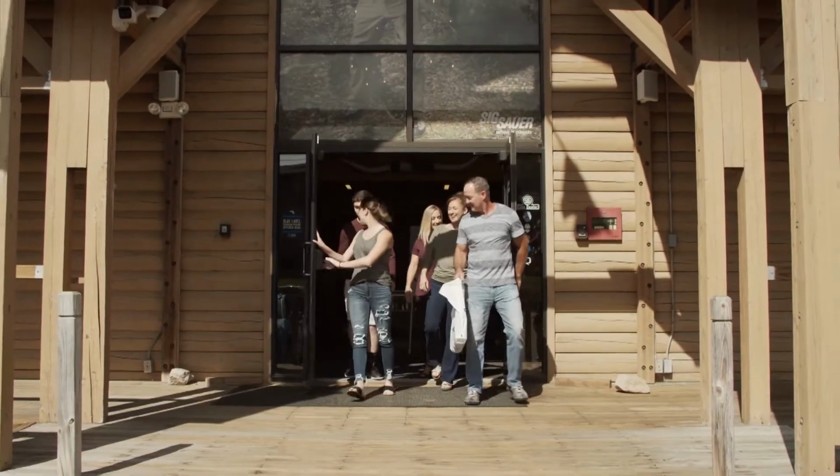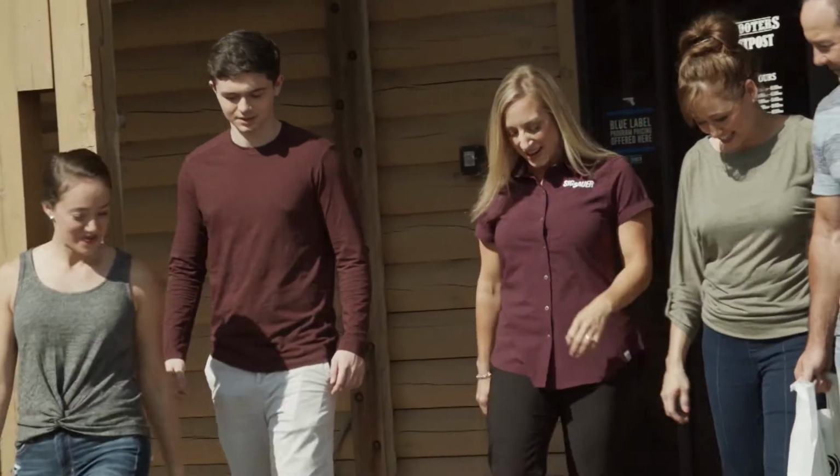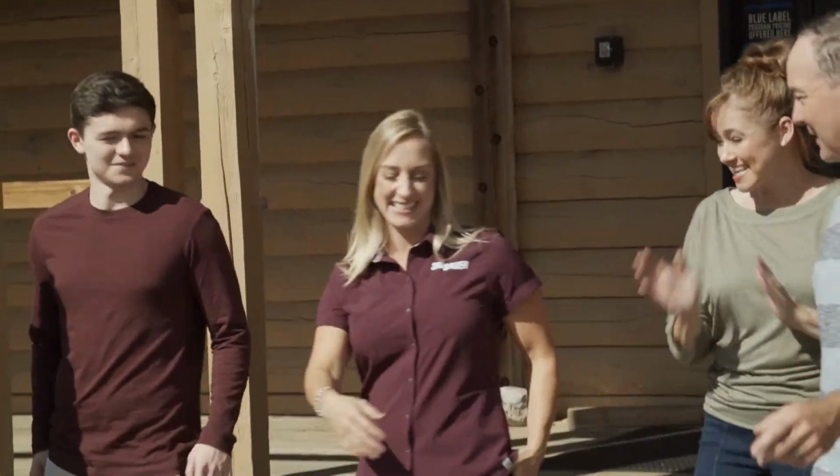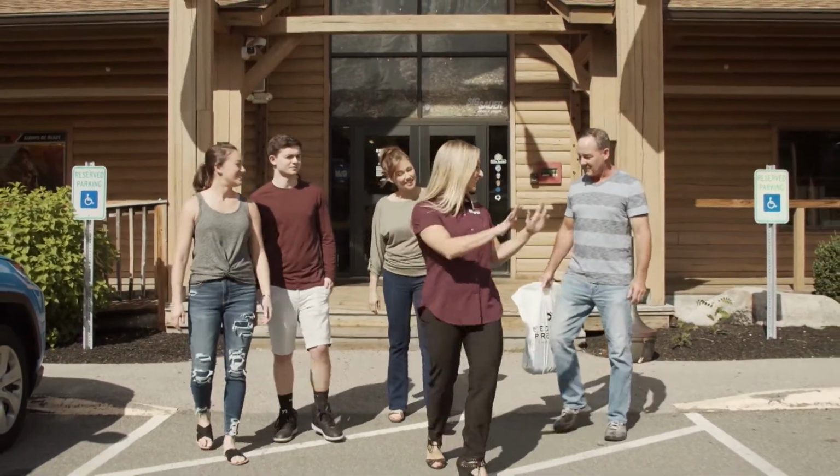It looks like the Lapointes are officially gun owners. Now that they're fully equipped and armed to protect themselves, Hana wants to make sure that they all understand the importance of storing your firearm and ammunition both safely and efficiently.